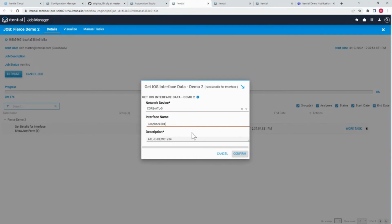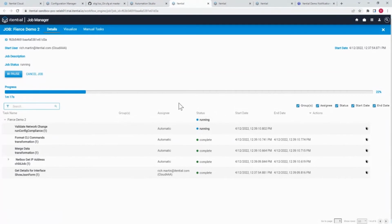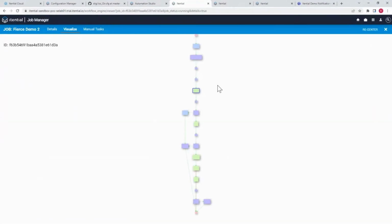Under interface name, we're going to use loopback 301. That meets our standard. And under description, I pre-filled these out so they meet a standard. That also gives another ability to make sure that we reduce as much human error as possible. But in this case, everything conforms to the standard because I want to make the interface to begin with. So I want this to successfully run through just to show how everything flows. And then we'll go through and take a look at the failover or the failout options.